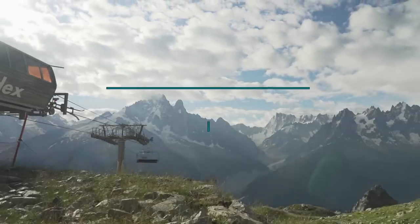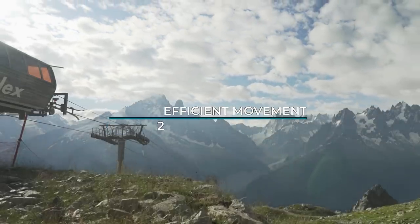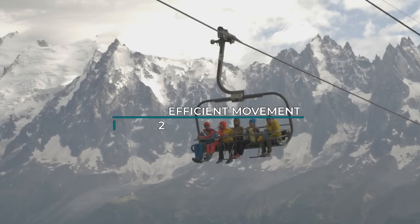So for tip number two, let's head up into the mountains and we'll look closer at how to use the rope to move efficiently on the alpine ridge.